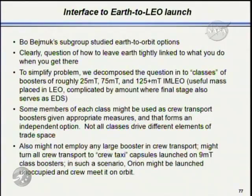So to simplify the problem, we have decomposed the question of what the launchers are into broad classes of boosters that in incredibly rough terms we think of as 25 metric tons, 75 metric tons, and 125 or larger metric tons. That's the useful mass placed in LEO. You have to be very careful with your bookkeeping because a lot of these systems use the Earth departure stage as the final stage of the launch vehicle, and there's the question of how much of that is part of the launcher and how much of that is part of the payload?